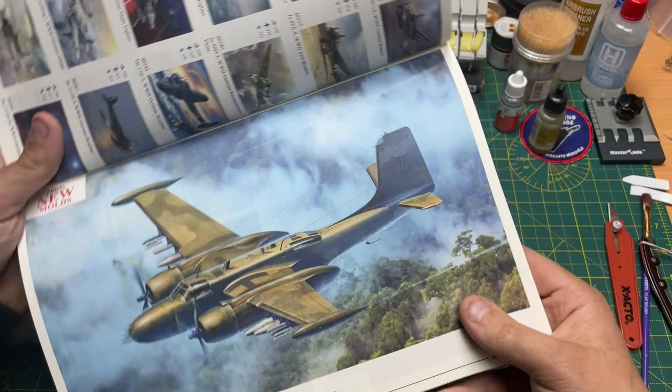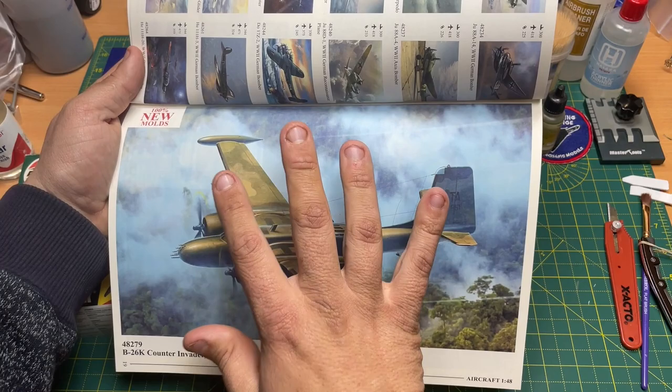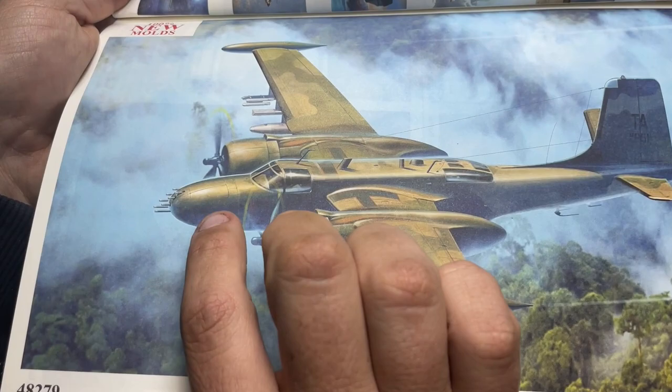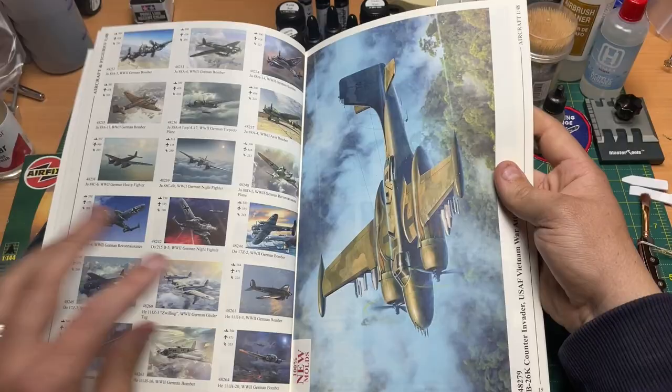Look at this on the side here, new mold. They've got the B-26K Counter Invader, USAF Vietnam War attack aircraft. So that's going to be new in 1 to 48. Just look at the guns on the front there. Look at that. They've got 8 guns on the front, it looks like. So yeah, that looks quite a nice little bit. I don't know much about the B-26K, so I'm going to have to do some research on that one when it comes out. So that's a new kit for this one.